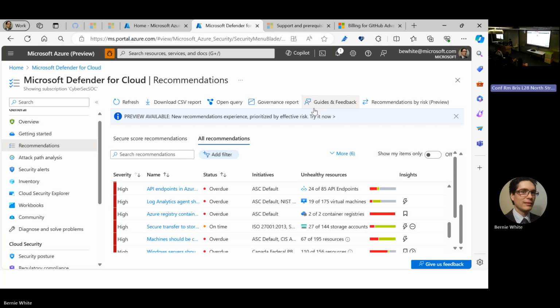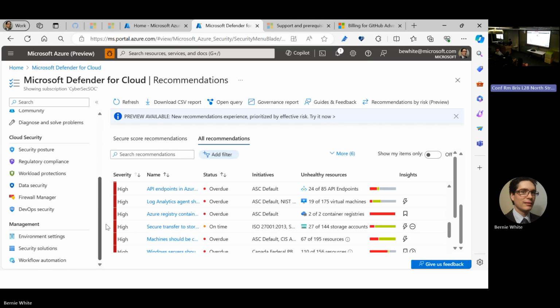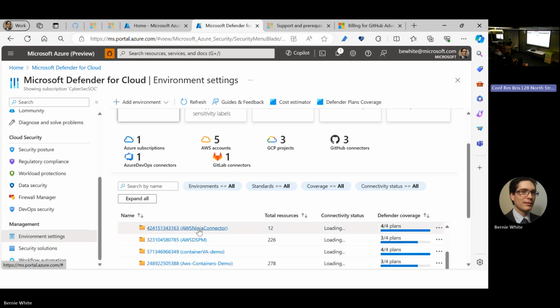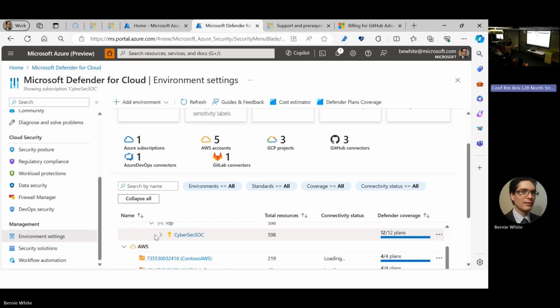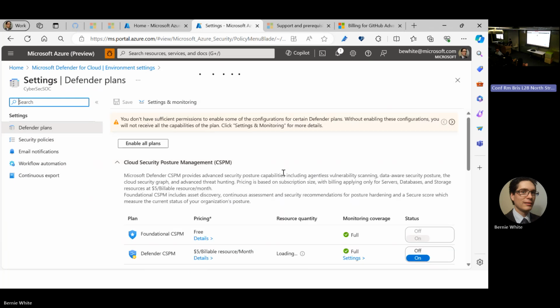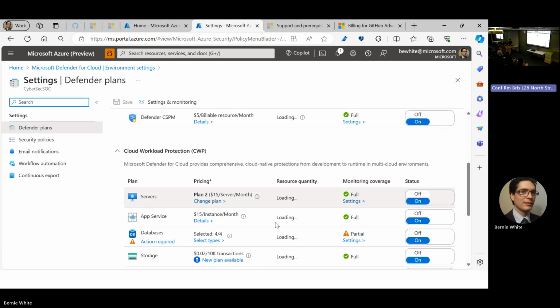So is there an endpoint scanning capability to actually hit a live endpoint and do an automated security pen test? Yeah, so is there an automated scan for an endpoint? It is not specifically part of the DevOps security, but it is part of Microsoft Defender for Cloud. Within Microsoft Defender for Cloud, under environment settings, there are different plans that you can choose to enable or not. When you go into your subscription down here, you can set Defender plans, and in these Defender plans there are different features that you can turn on.